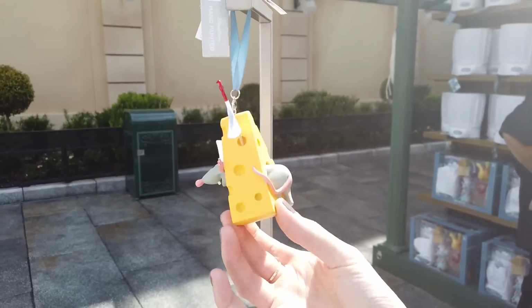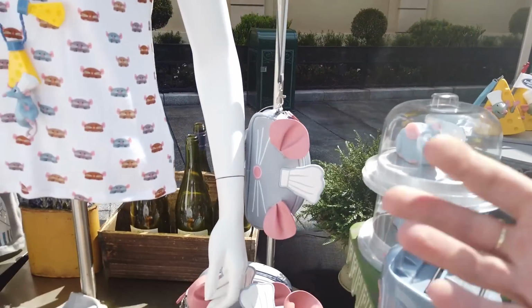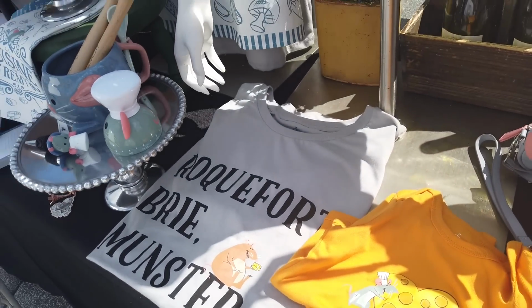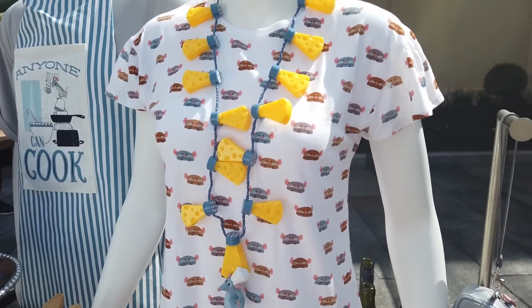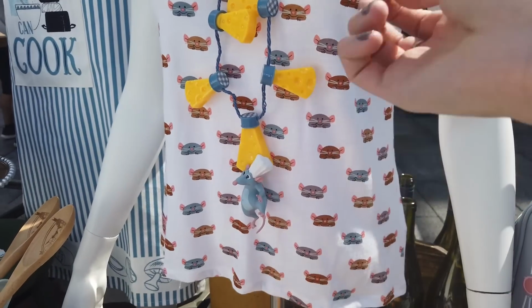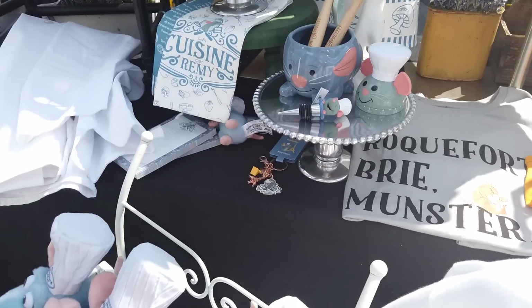It's a great ornament that has front and back. Oh my gosh, super fun. And then, of course, we have our t-shirts and apparel, and onesies with Emile and Remy and their love of cheese. And then this glow necklace. I think we're in daylight right now, but I can't wait for nighttime to happen and this to light up and be really fun and see Remy hanging off the bottom of it. So cute.